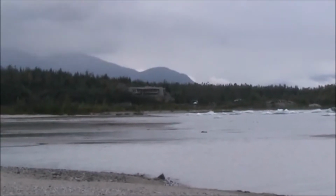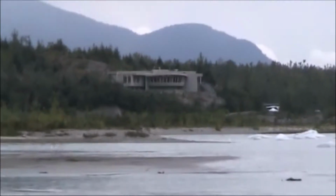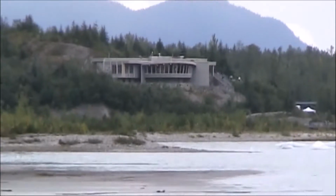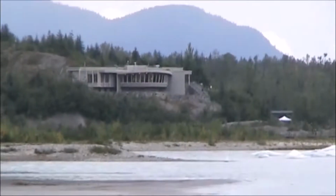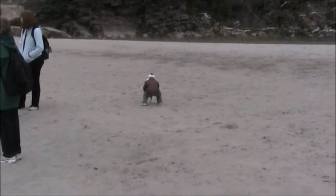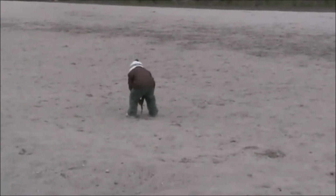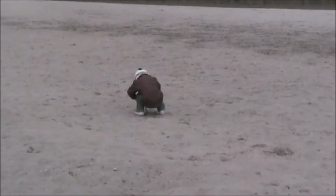And right there is a visitor center. Where we were before. But when they built the visitor center in 1935, that's where the glacier was. Meanwhile, Andrew is happy. He has a stick. He can dig in the sand. All is well.